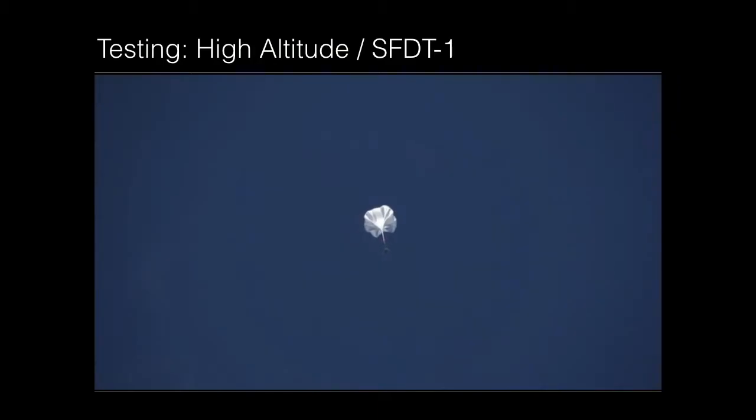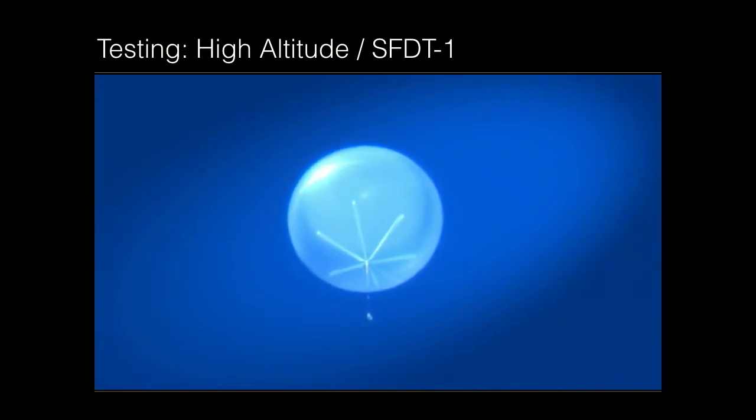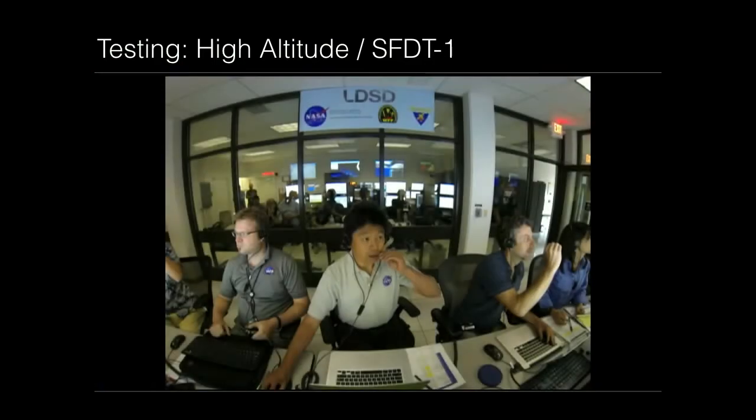We use several thousand pounds of helium to inflate it, and it has to be that large to hoist this full-scale entry vehicle, this 15-foot diameter vehicle that weighs 7,000 pounds itself.